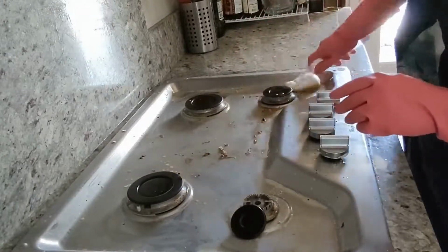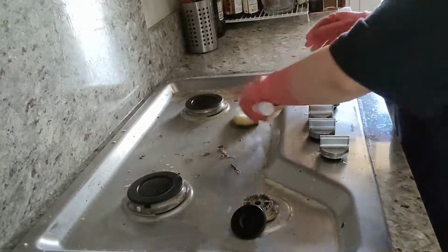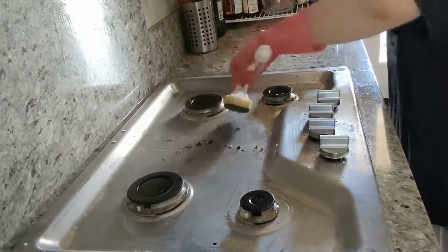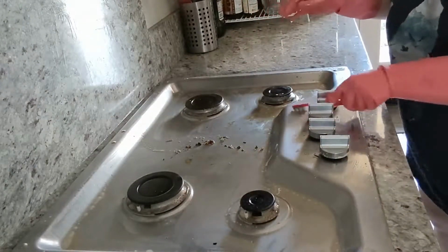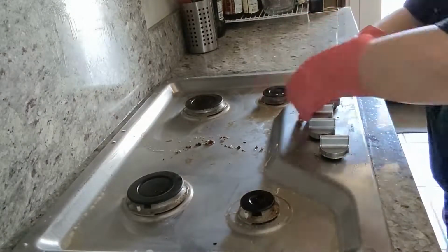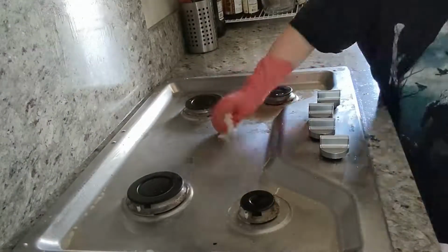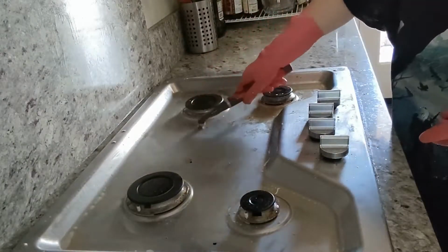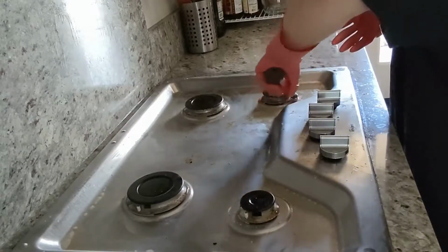Here I'm using the old dish wand to remove as much of the greasy hard bits off. And then once that's done, I would use a paper towel to pick up the pieces. And then the hardest part was getting rid of the really hard caked stuff that you can't really see from this video, but I had to use a scraper to get it off. That was the thing that finally removed all of the caked up stuff.